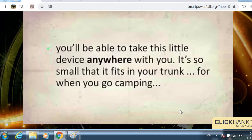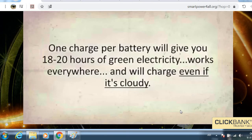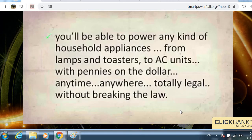You'll be able to take this little device anywhere with you. It's so small that it fits in your trunk for when you go camping. One charge per battery will give you 18 to 20 hours of green electricity. Works everywhere and will charge even if it's cloudy. You'll be able to power any kind of household appliances, from lamps and toasters to AC units, with pennies on the dollar. Anytime, anywhere, totally legal, without breaking the law.